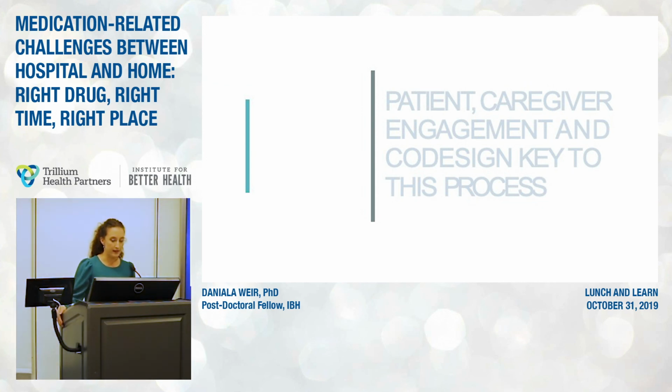So this is why I think that patient and caregiver engagement and co-design is key to the process of improving transitions in care, and we certainly have experts here which can help to inform this process moving forward.